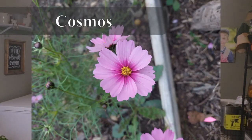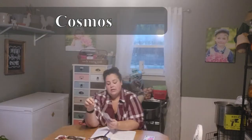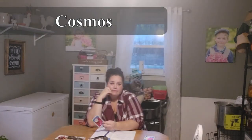Cosmos was a new one for me this year. I grew it late in the year because I bought some seeds on, I believe, clearance. And I think these came from the dollar store, actually. But I planted them like mid-year to try to get some before fall. And they were so soft and dainty and fairy-like, and they were just sweet little splashes of color in the garden. And I wish I had done more.